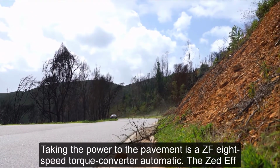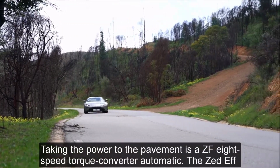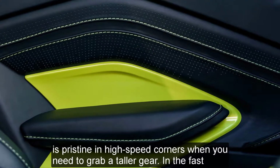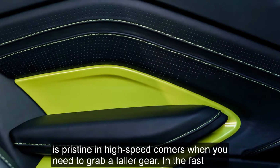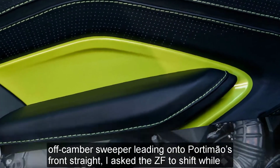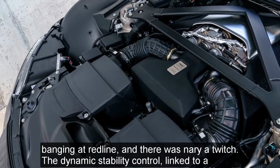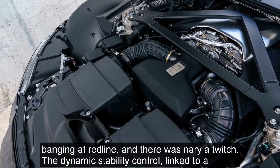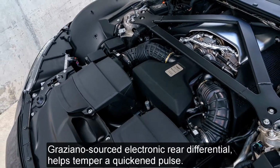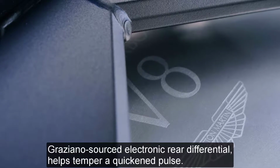Taking the power to the pavement is a ZF torque-converter automatic. The ZF is pristine in high-speed corners when you need to grab a taller gear. In the fast off-camber sweeper leading onto Portimão's front straight, I asked the ZF to shift while banging on redline, and there was nary a twitch. The dynamic stability control, linked to a Graziano-sourced electronic rear differential, helps temper a quickened pulse.